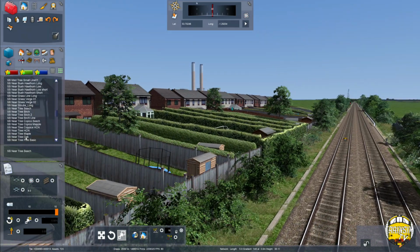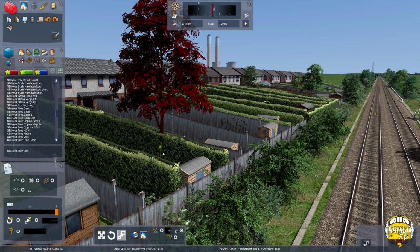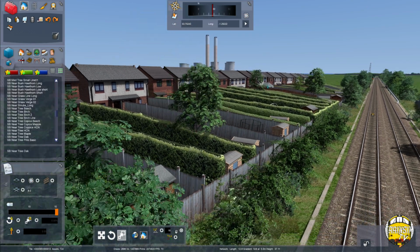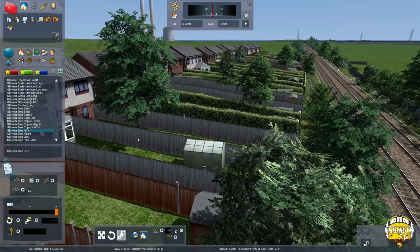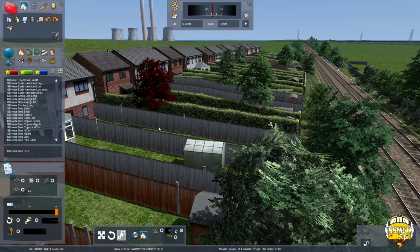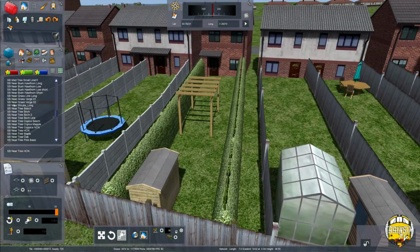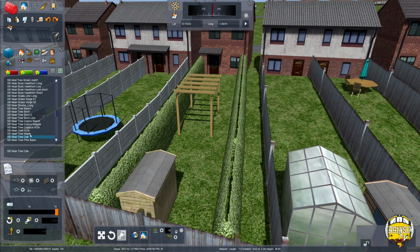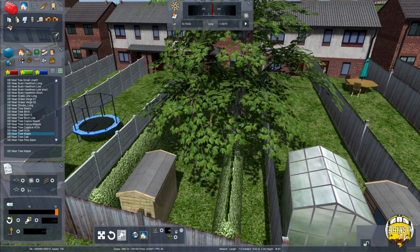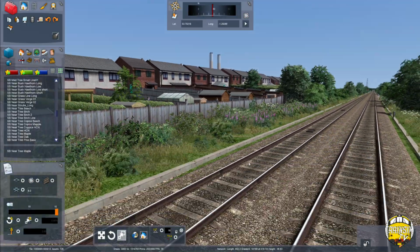And this is just adding another layer of detail. I also need to rotate them a bit because I'm not rotating there, and they should be rotated. I love this tree. The HCN one, horse chestnut. It's a really nice model. Maple tree. Again, we can drop one of these in down here. Scale it so it's nice and small.